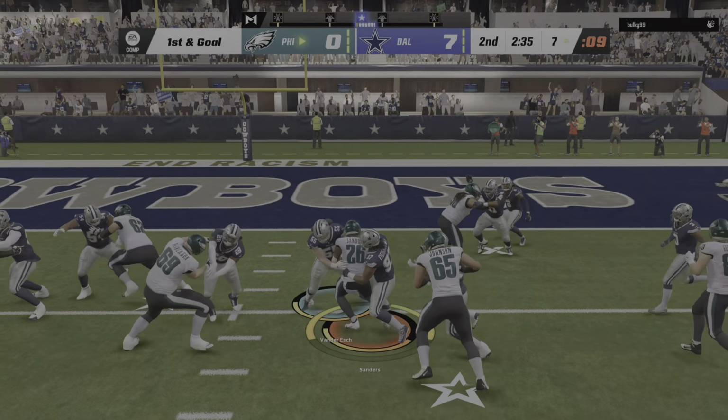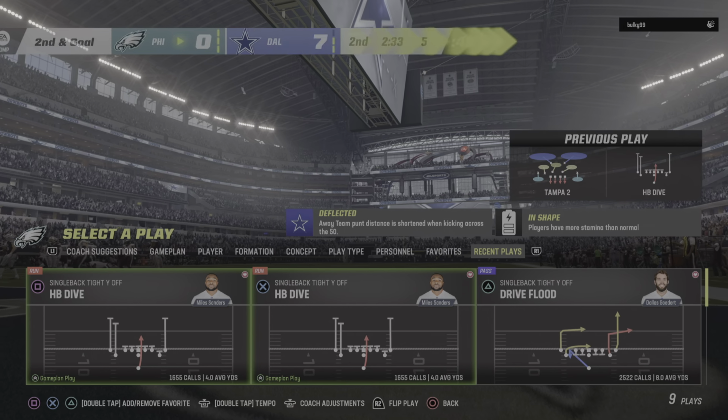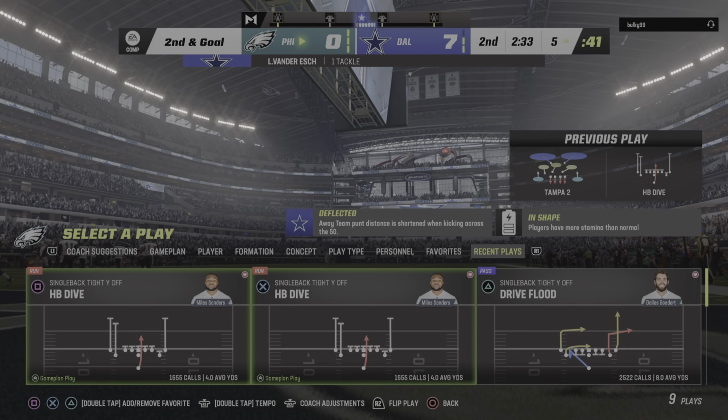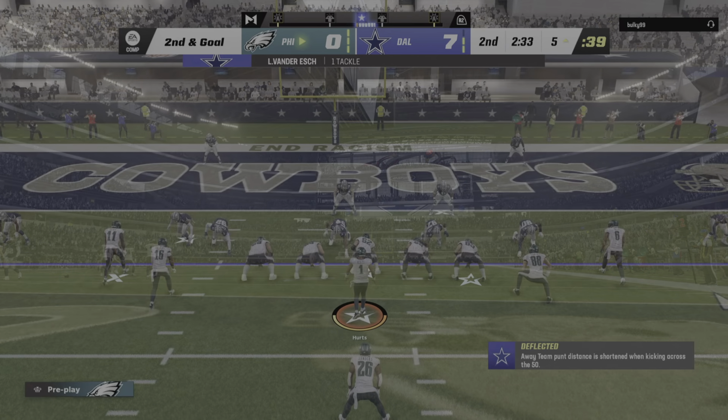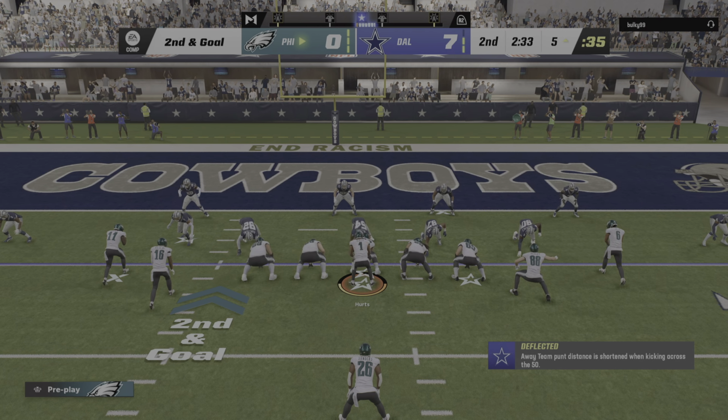Another run with Sanders. And he's brought down right at the 5-yard line. Give him 2 on the play. Now the Cowboys are going to burn the first of their timeouts. They'll have 2 remaining as we step aside here in this second quarter.